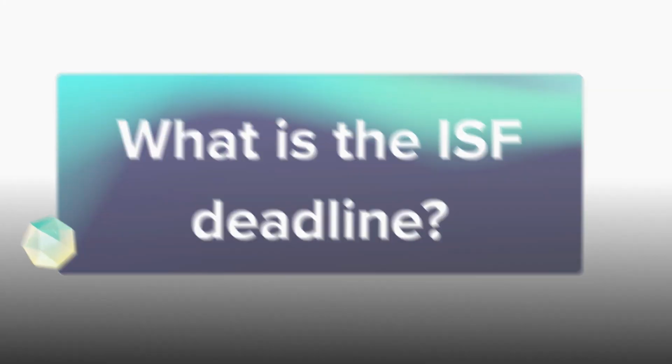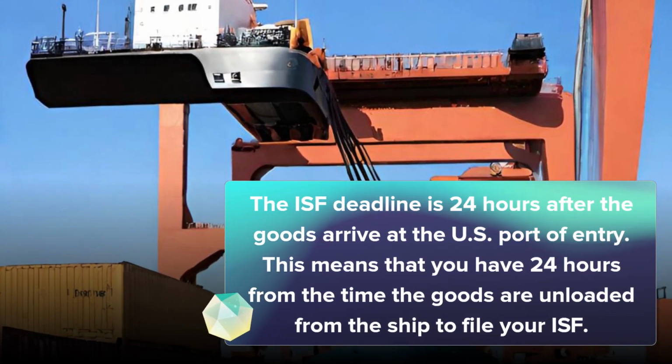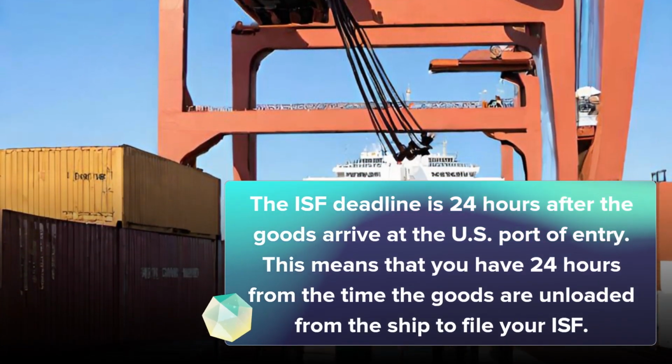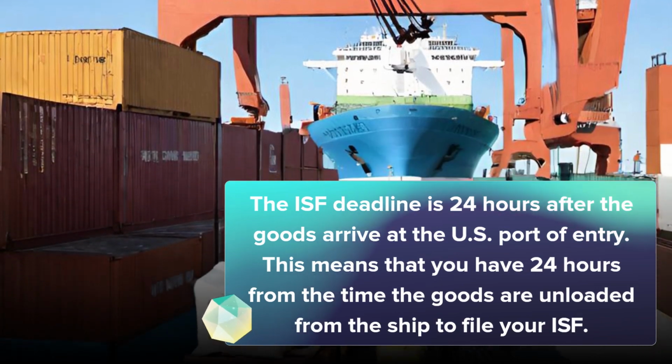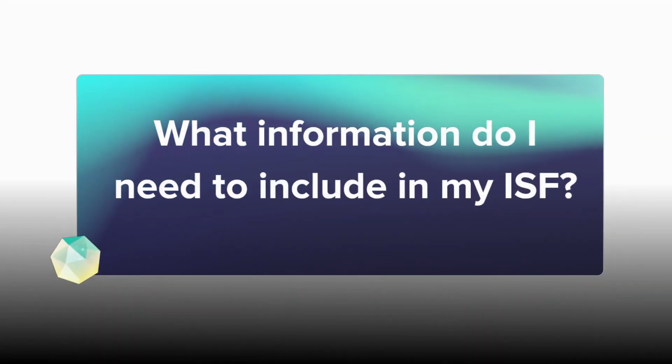What is the ISF deadline? The ISF deadline is 24 hours after the goods arrive at the U.S. port of entry. This means that you have 24 hours from the time the goods are unloaded from the ship to file your ISF.